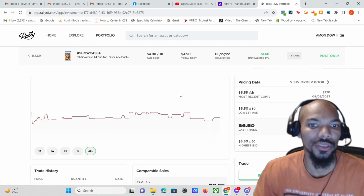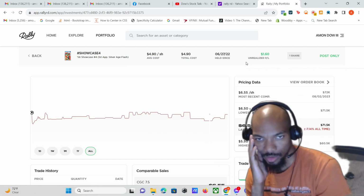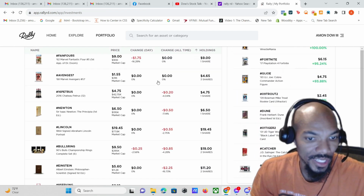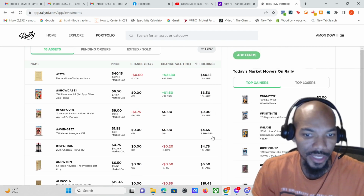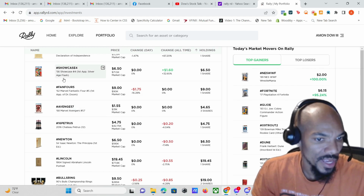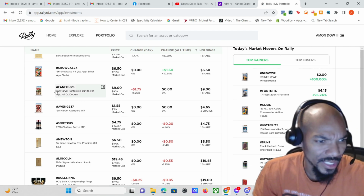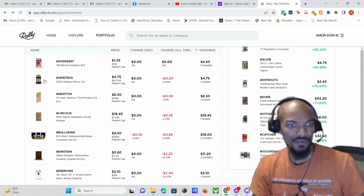$1.60, up 32%. Let's see how long I had this. I had this since 6/27/2022, so that's not all that great. It looks like I have a lot of ones that I'm down on as well, but you also want to pay attention to the amount of dollars that I have in it. This was fantastic. Nothing major happened there. Avengers, nothing major happened there.